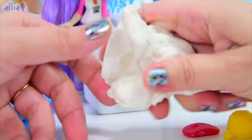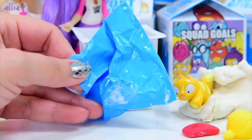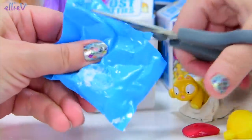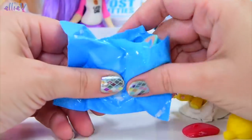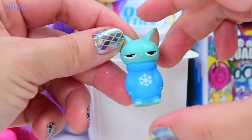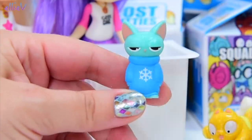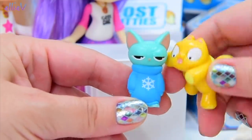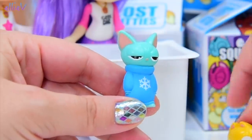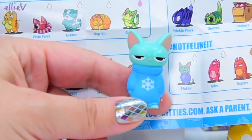Right, we can model with this clay, obviously. But yeah, I know. I will let the kitty out. Let's see who's in here. And then you'll have someone to play with. It is, oh, okay. This kitty does not look happy. This kitty has got a very large jumper on. Oh, I like your sweater. Oh, man. Oh, I don't think this is the playmate you were hoping for. Who is this? Not feline it.